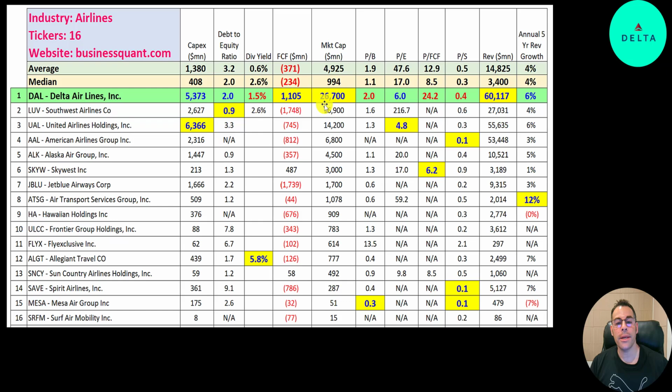They're the largest company in the industry, 27 billion market cap. They're a good amount larger than Southwest. They're trading at 2 times book value, pretty close to the median, 6 times earnings, really good PE ratio, second best on this list, 24 times free cash flow. At least they're generating positive free cash flow. And their price to sales is 0.4, which is between the median and average. They generate the most revenue in this industry. They're a little ahead of United and American, more than double Southwest. Their 5-year annual revenue growth rate is 6%. The industry average is 4%.